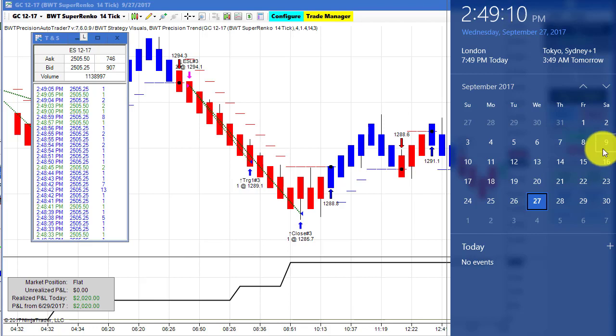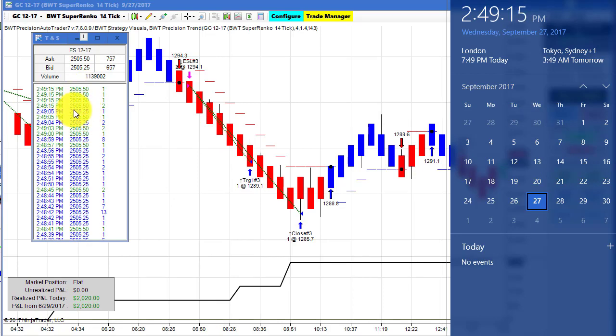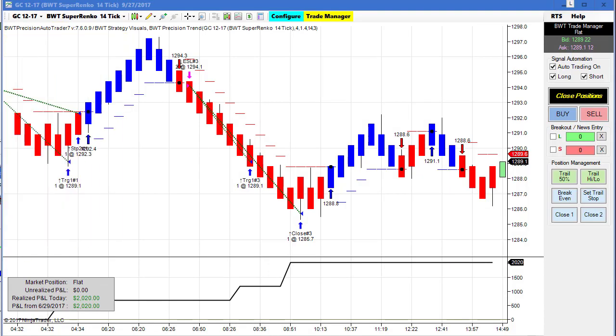On my left is the time and sales. In real time, we can see the Emini S&P trading at 25.05 and a quarter. It was really an interesting day, one of the best days I've ever seen for performance for the auto trader, and the reason for that is the way the patterns in the markets unfolded on the charts that I follow. So we had quite a lot of winning strategies today. There was also the crude oil inventory announcement and another report, consumer confidence or something like that.